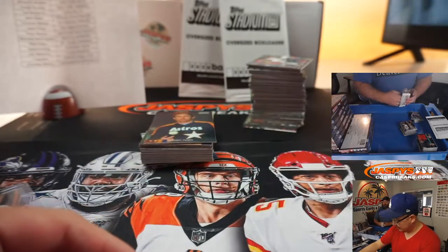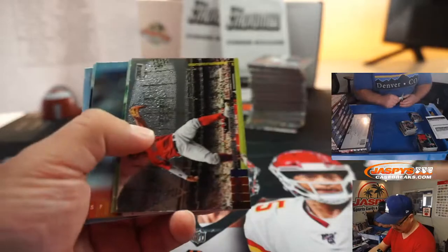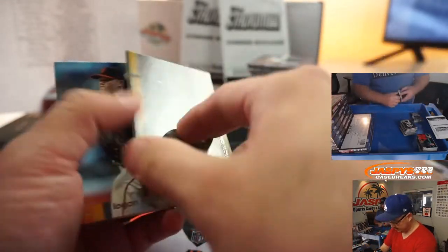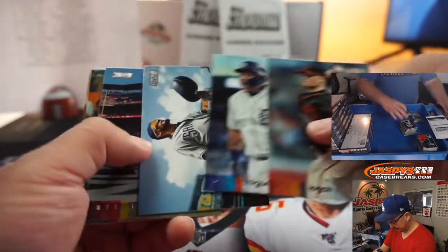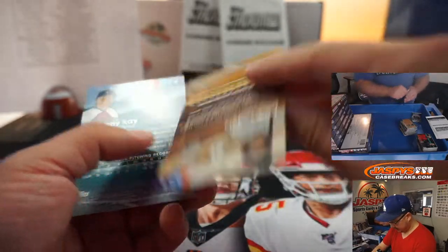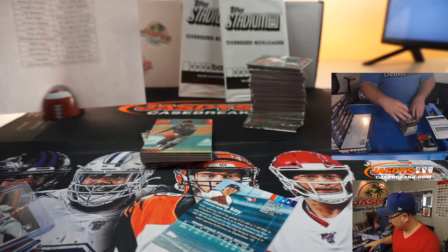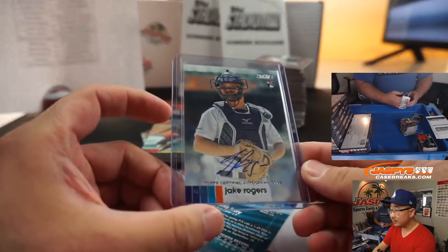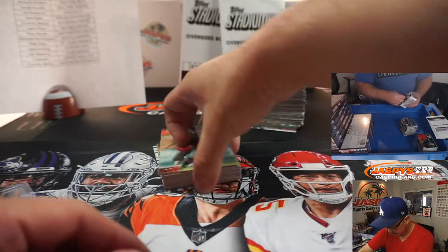There's Jorge Posada. Oh my god, that is a great picture. Another Stadium Club Chrome, Xander Bogaerts. There's a black foil, Matt Chapman. Jake Rogers autograph, rookie auto for the Tigers. That'll be for Courtney. Yeah, the Lourdes Gurriel picture is great. That is incredible. That's some good show hair there.